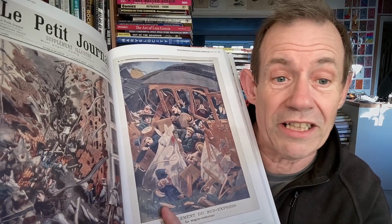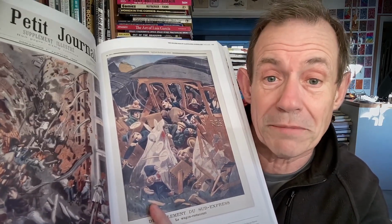But this book, I think, is lovely. Look at that, and you can see there is some colour in it. Just so much, absolutely amazing quality. Now, don't ask me what, it's obviously a derailment of some Southern Express. And you've got other papers, again, full of just so many examples of various papers. And, oof, it's actually getting quite heavy. So I'm going to put it down now.